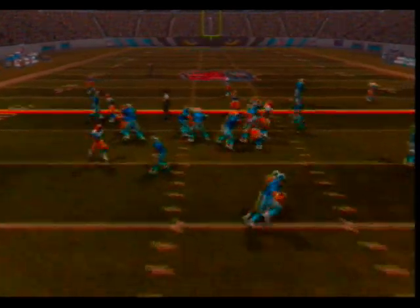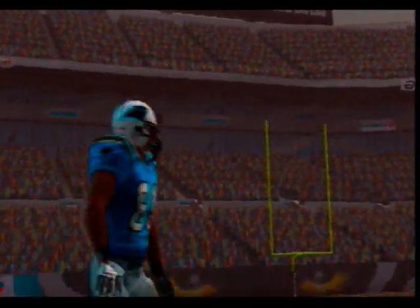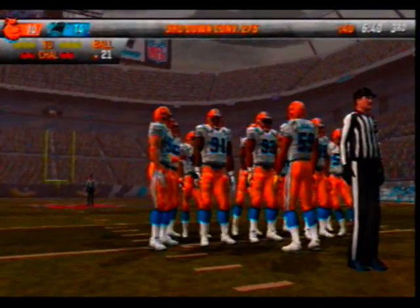On the ground. Nice play fake with the pass. On the sideline and out of bounds. Mills. I think the quarterback just let that one get away. Mills was his intended target.